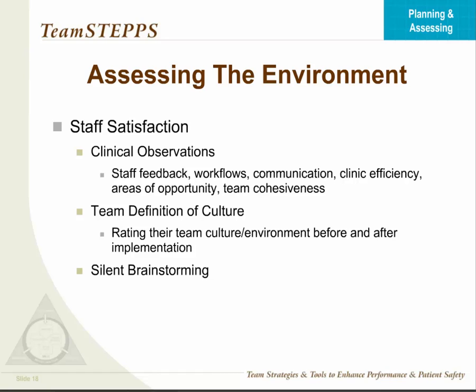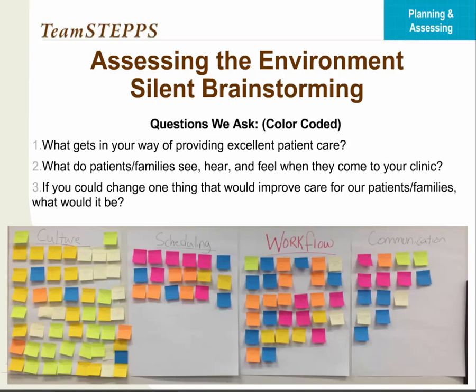The next tool that we use that's very powerful, that Michelle's going to talk to in great depth, is called silent brainstorming. So I'll hand it over to Michelle. So this is something where we talked about the difference in a smaller clinic or a clinic that doesn't already have that team cohesiveness. This is a tool that we found to be very effective in the very early stages of rolling out TeamSTEPPS. It's something that we do very early on. So silent brainstorming is we ask them a series of questions. We have a few examples of the questions, but each question has a different color Post-it note. So for example, the color blue may be the question, what gets in your way when providing excellent patient care?